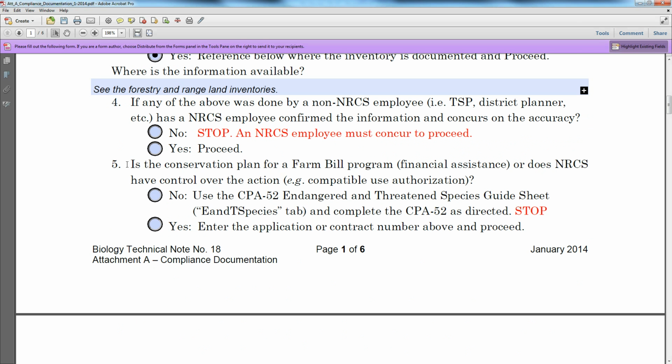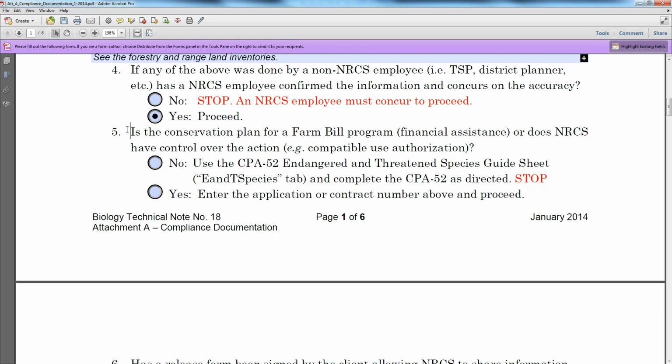Question 4 asks whether or not this was done by an NRCS employee. If a non-NRCS employee has done these inventories, then it needs to be confirmed by an NRCS employee that the information is accurate and they concur. Question 5 has to do with whether or not this is a farm bill authorization or other financial assistance, or has to do with a compatible use authorization.